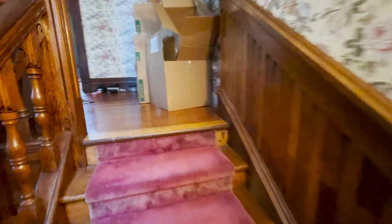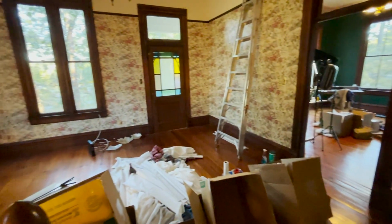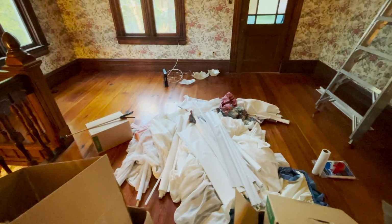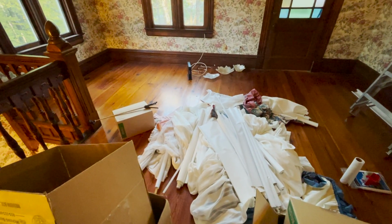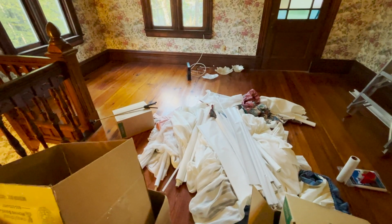This is like weird mauve pink carpet. Okay, so this is where you can't judge me because I have all these empty boxes. I just have to break down the boxes. And then I pulled down all these curtains. I cannot tell you, I'm all out of breath. Oh my God, I need to work out. I cannot tell you how difficult it was to pull these curtains down.